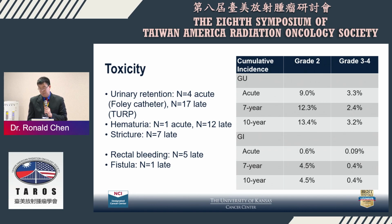Rectal bleeding, 5 patients had late rectal bleeding out of 2,000. 1 patient had a fistula, but this patient also has a history of diverticulitis, and so if diverticulitis caused a fistula or radiation, we don't know. But these are certainly very similar types of toxicities that we see with all types of prostate radiation. So SBRT doesn't seem to cause any more toxicity than other treatments that we give.